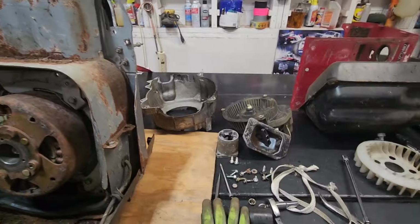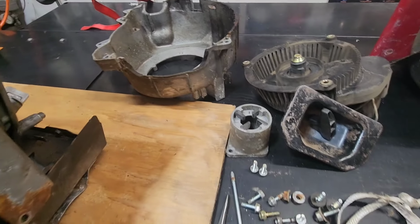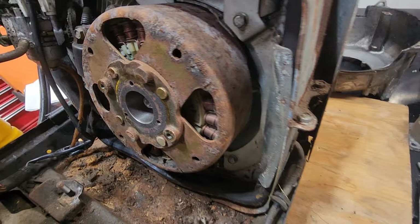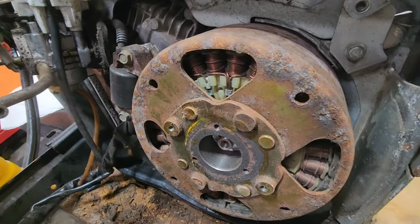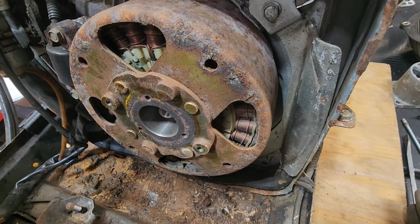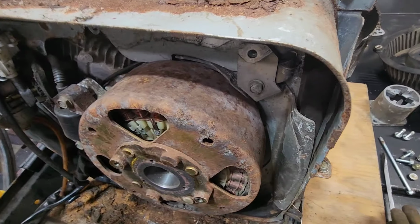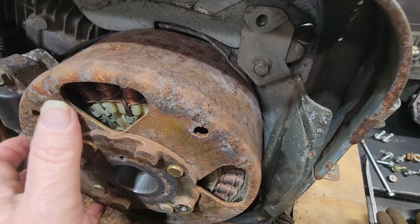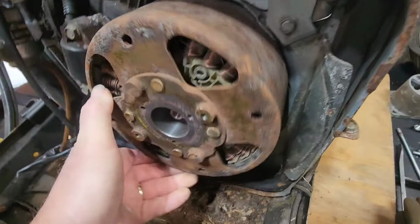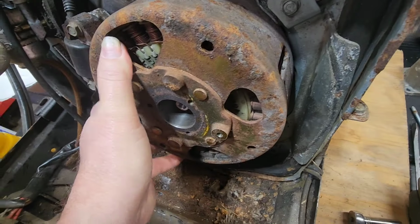Here we go. Boys and girls, we got that bell housing out of there. There was this one really long bolt that came out of right about here. Don't forget that one. It just escaped me. So what we've got, there's the coil. This thing is crunchy, okay? This whole stator assembly is crunchy. And in a position, hear that? Not good, right? I can see magnets moving.